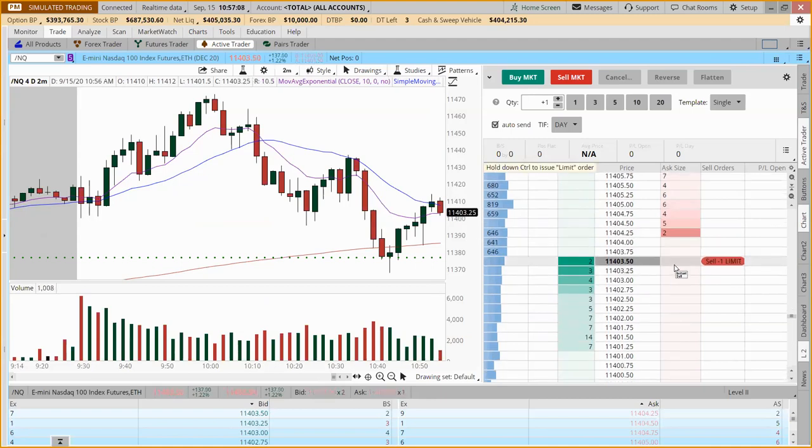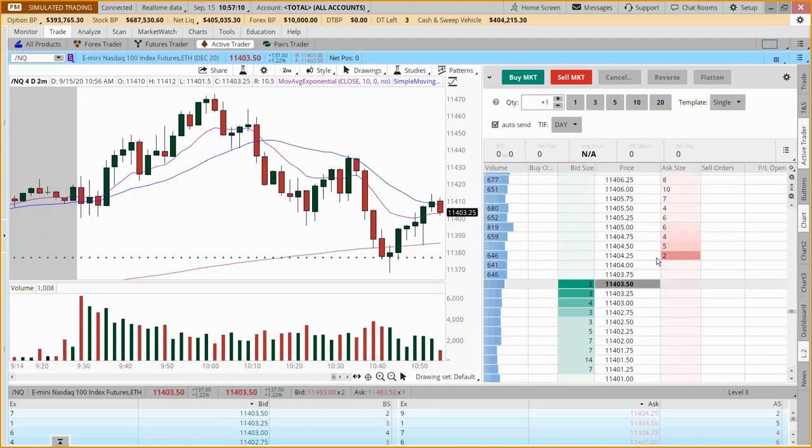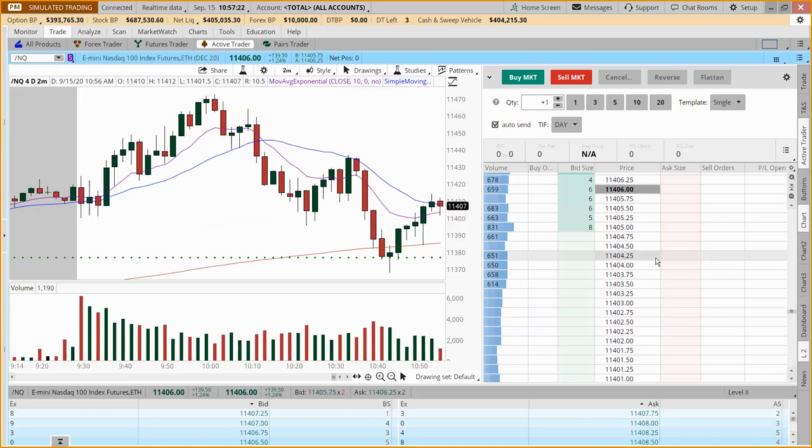Wow, price is really fast, really fast. Okay, make sure that you have your simulated accounts up, your sim up, and you can use micros for this. I have so many requests for the full size. I'm gonna do the full size. Three minutes to the top of the hour.